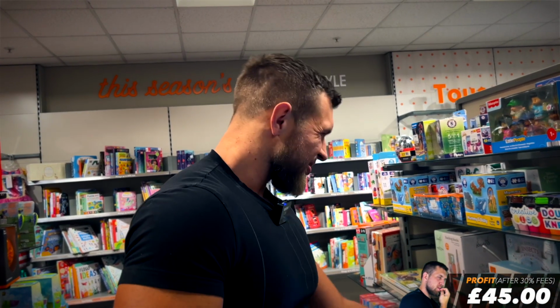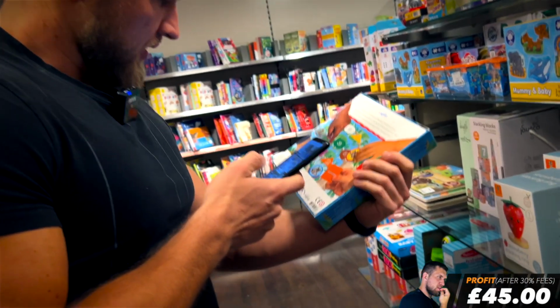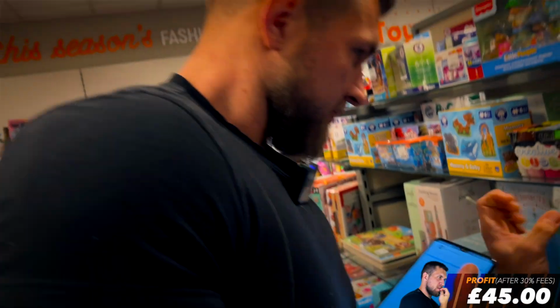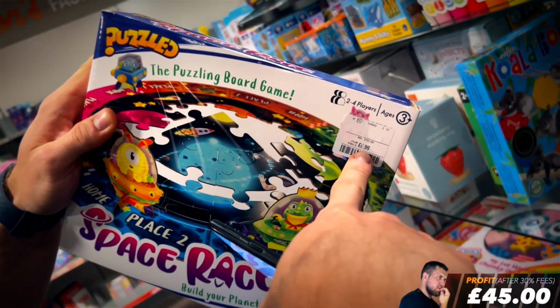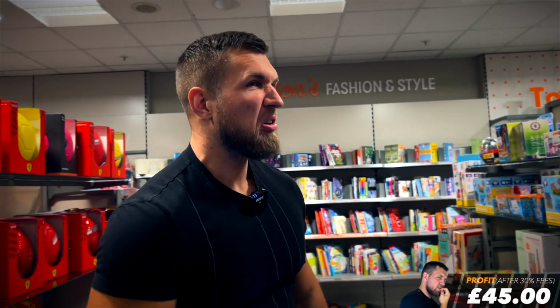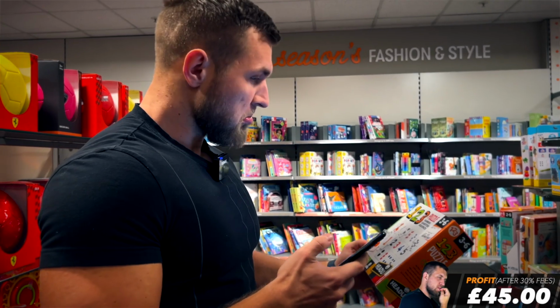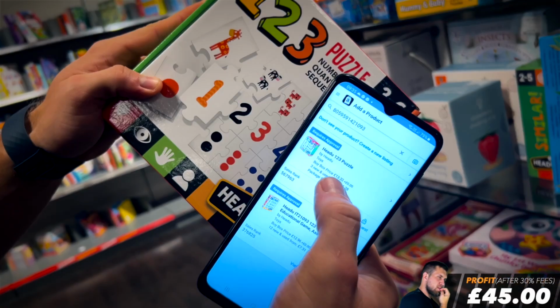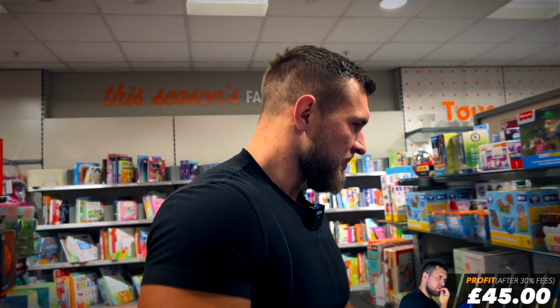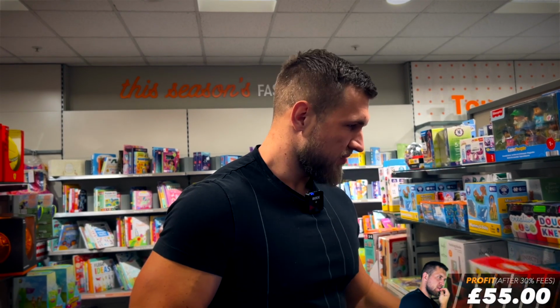Okay. £4.99, £13.99. That's £7 profit. It's okay. Let's see what this has. Maybe this is the good section. This is £5.99, nothing. £6.99, 11. It's okay. So far, same as ASDA. Okay. £4.99, £13.32. But they're not selling too well. But that's okay. Another £10 right there.